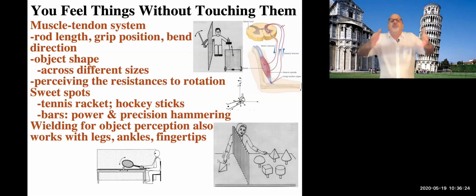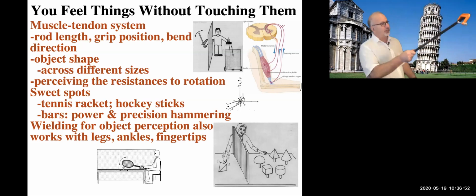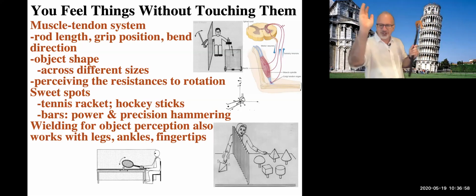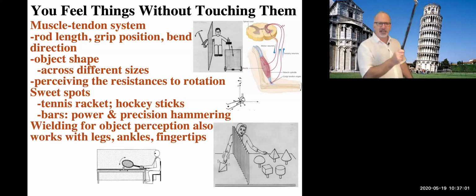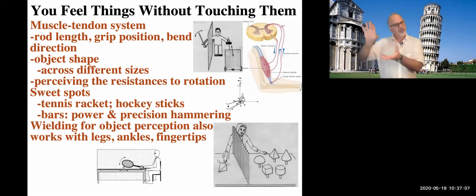The point is, all of this detail, all of this shape and weight and position detail, can be apprehended from a very, very small part of the body. We've been talking about the wrist system, and just those little sensors in the muscles and tendons of the wrist allow you to not just determine that your wrist is moving, but determine what the shape is, whether it's a pyramid or a sphere or a square or whatever, just by moving it. And that's what I mean here by being able to feel things without touching them with your skin.